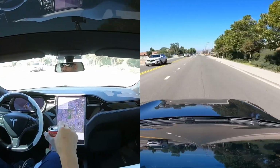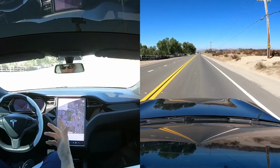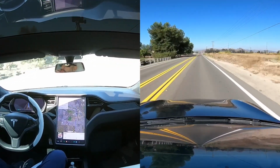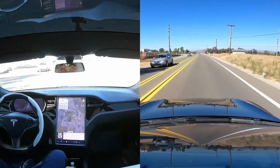So it's slowing down a little bit right now. A guy made a turn. I don't know why it would slow down. He was way ahead of time, but that's what it did. But again, guys, it's on its own. It's doing a great job, man. Again, it's telling me to tap that little thing to let it know I'm here.